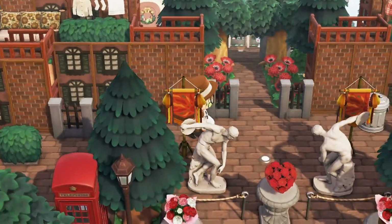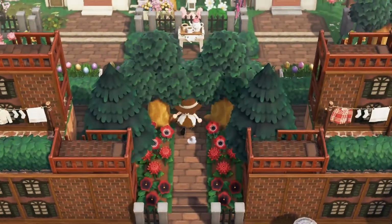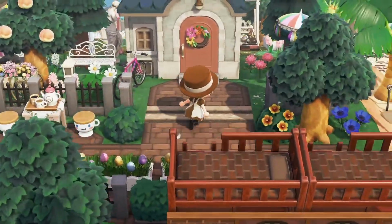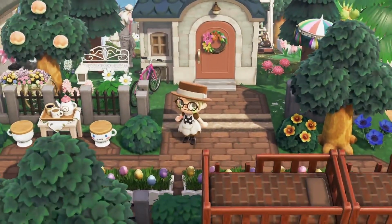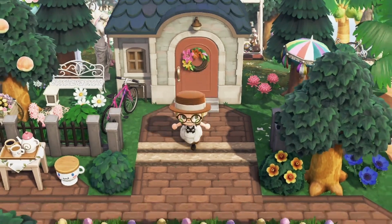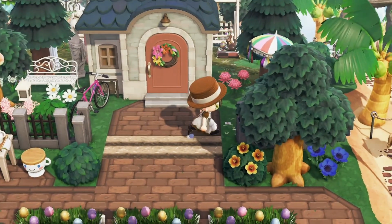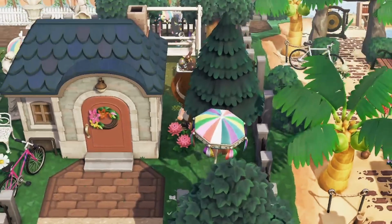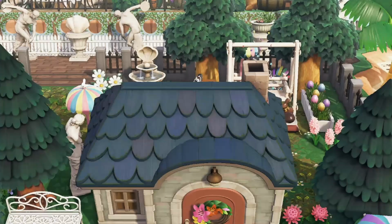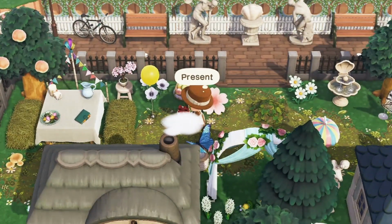And we've got the iconic London phone box down there. Wow, this is so pretty. It's just so atmospheric, honestly. I recognize that house. Judy's house, that's who it is. She's got a lovely pink bicycle and a bunch of Sanrio stuff and just beautiful pastels back here. Oh, we've been here, right. So this is Judy's garden. And there's a present down here.